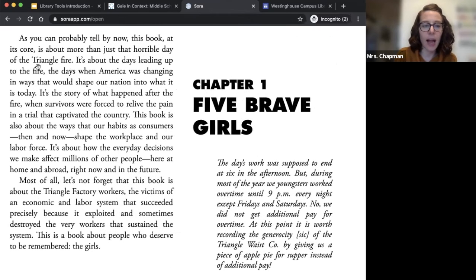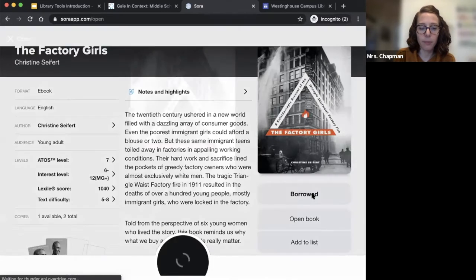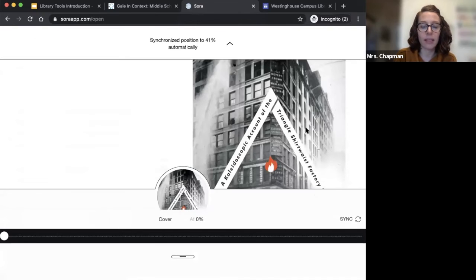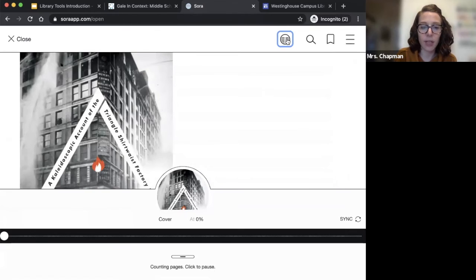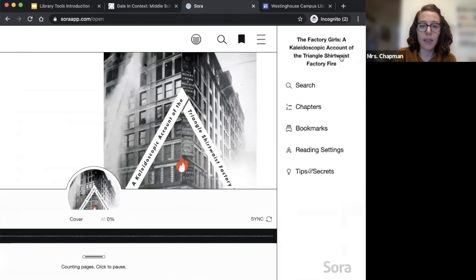Actually, I've decided I am going to check out this book. So I'm going to go back and press borrow. The book automatically opens, and it also links to my shelf, which was at the bottom over here. So at the top, you can see I can read it in 1 column or 2 columns. I can search within the book. This is a bookmark to save my spot. And this gives me those other options.